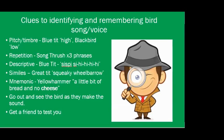Birds might repeat themselves, and this might give away what type of bird it is. So song thrushes repeat the phrases 3 times. Also, in a lot of the bird books, they give descriptions of what the song is like. So you're going to probably hear me doing a lot of bird impressions, and I apologize for that, but I just find them really useful to help it stick in people's minds. So the blue tit does a little seep seep hee hee hee, seep seep hee hee hee, and sometimes there's just no other way of describing what that sounds like other than saying it like that.